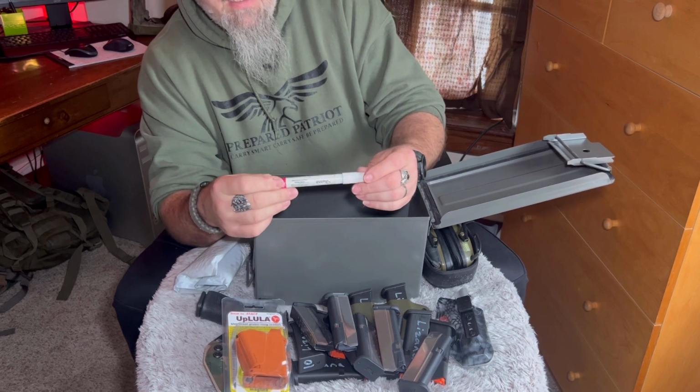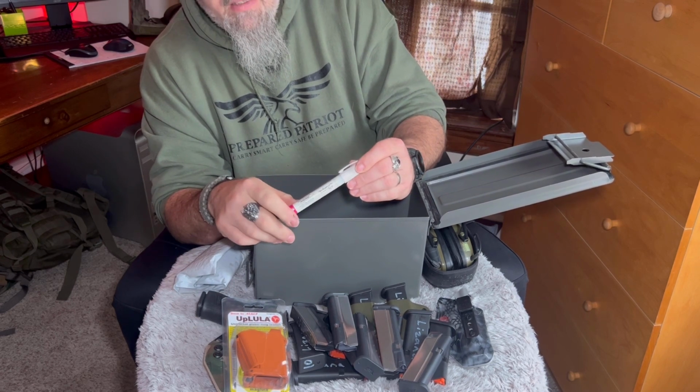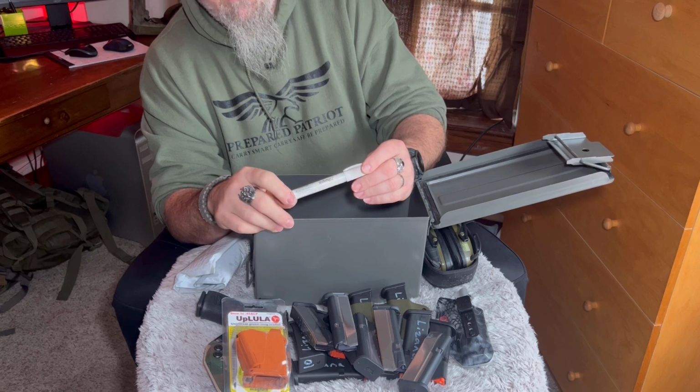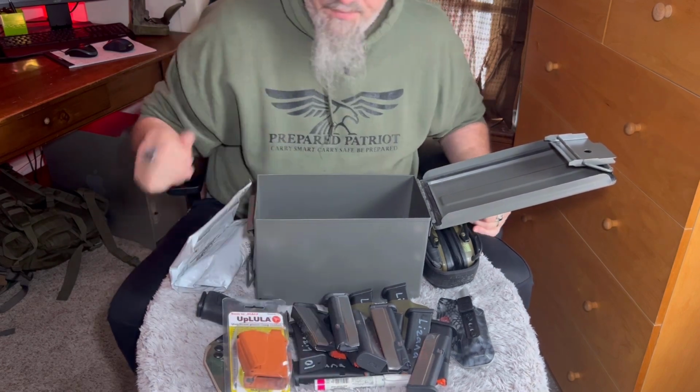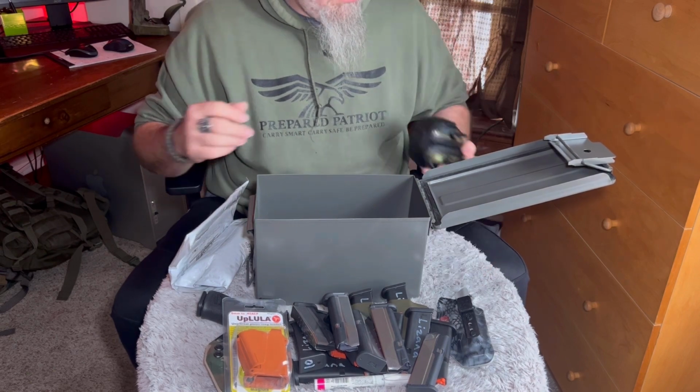And this is a paint marker. So this is not just a Sharpie. This actually has white paint, and it holds up much better than a normal Sharpie does. So paint marker. Ear Pro.